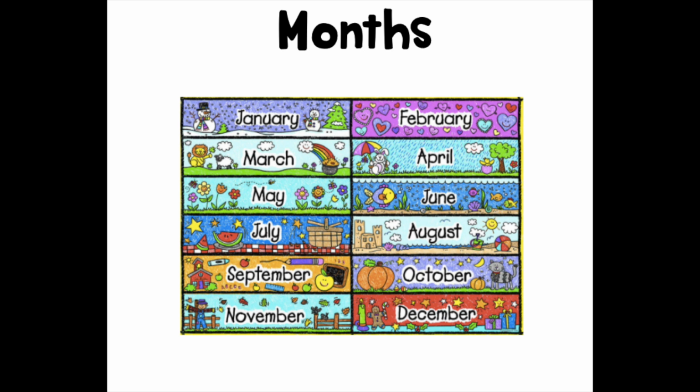We also learned how to tell time by using months to organize our lives. There are 12 months in a year, and every month has about 30 or 31 days inside of it. Let's remind ourselves of these months by naming them. Ready? Here we go. January, February, March, April, May, June, July, August, September, October, November, December.